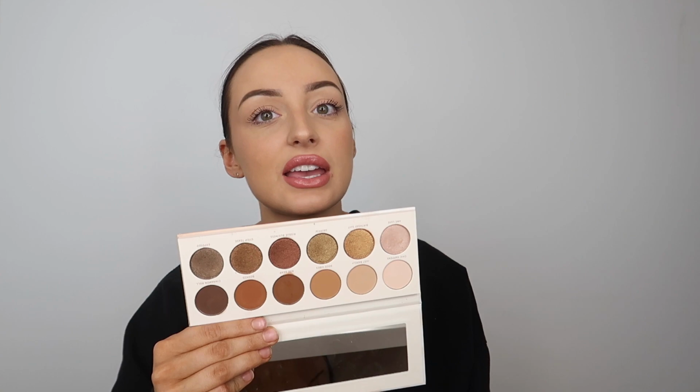And then we have the Jaclyn Hill Divine Neutrals palette. I actually really like this, but I just don't use it because I have so many that are similar, so I might just give this away. And then next we have the Rare Beauty, what is this? True to Myself eyeshadow palette. These colors are really beautiful, but I think I'm gonna give this one away because I just don't use it much. And some of these shades I genuinely don't picture myself using, so I'm gonna give it away, but it's a really good palette.